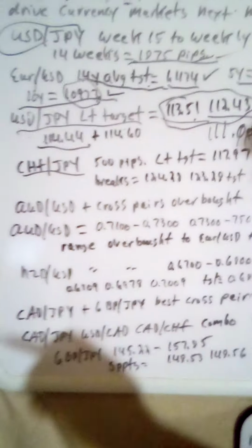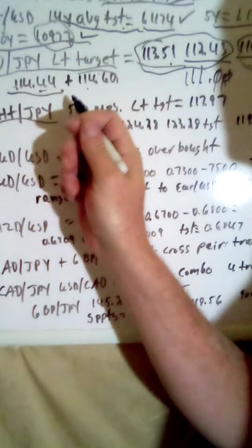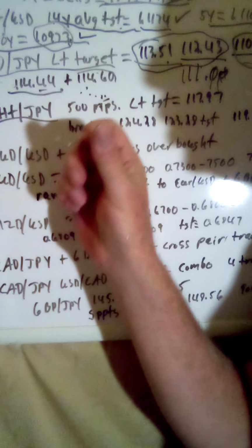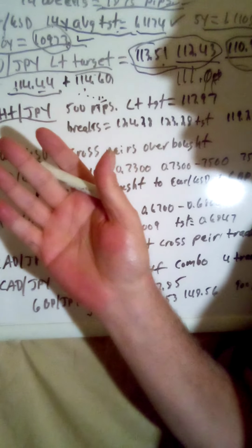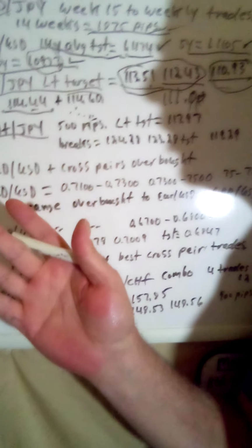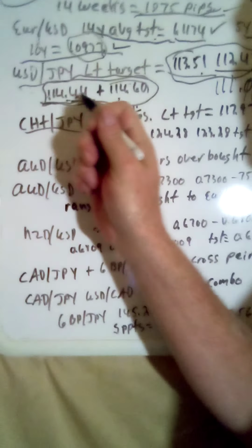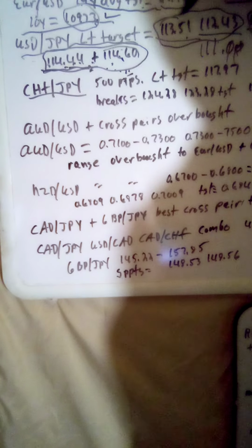The big line break for JPY here, you've got 2. I'm cool. We've got 2, 1444 and 1460. These are the only 2 averages long term. Long term, what does that mean? Anywhere from 5 days to like 4,000 day averages. There are only 2 averages that are holding up USDJPY, 1444 and 1460. If those averages break, this week is a good possibility. Then we begin targeting 1351 and 12.